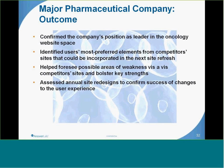We were able to assess our clients' annual redesigns of their site, tweaks or redesigns of their site. They weren't always these major overhauls. Some of the annual changes were more of the sort of tweaks or small changes, and confirmed that those were successful changes or positive changes to the user experience. Confirmed that the users, in this case the healthcare professionals, responded well to those changes.